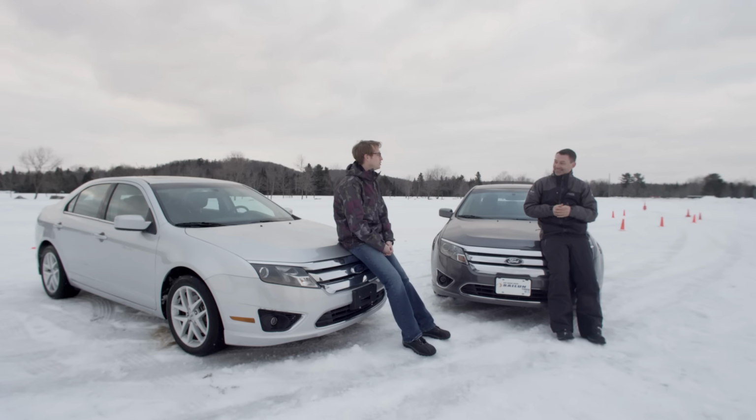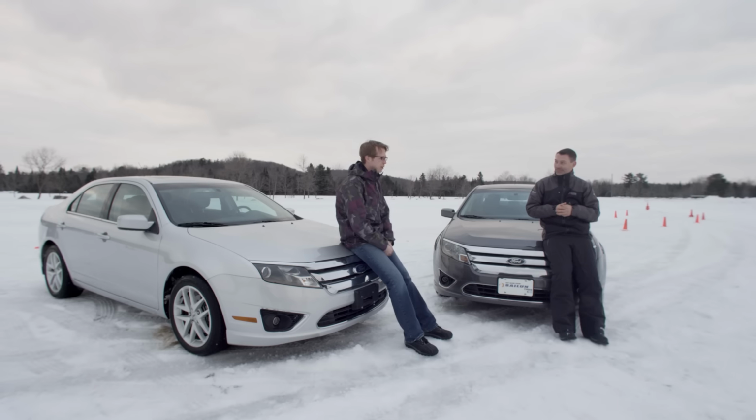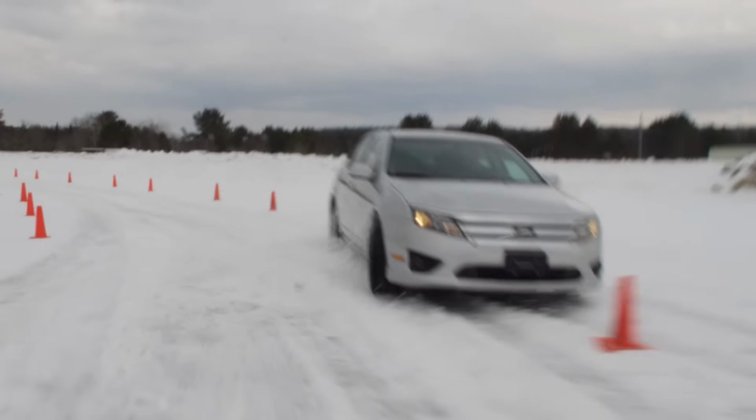On the all seasons, I really struggled to maintain grip. You could enter the corner and turn the wheel and the car would begin to respond, but when it reached a certain breakaway point, there really was no recovering. The car really wanted to snap away from you.